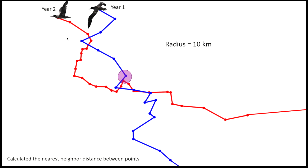So here's a depiction of the next analysis that I'm going to show you. What I really wanted to know is if birds were coming back to the same place. So I calculated the distance between all of the points on a track of year 1 versus year 2 to see if in year 2 they returned to places they had been in year 1.